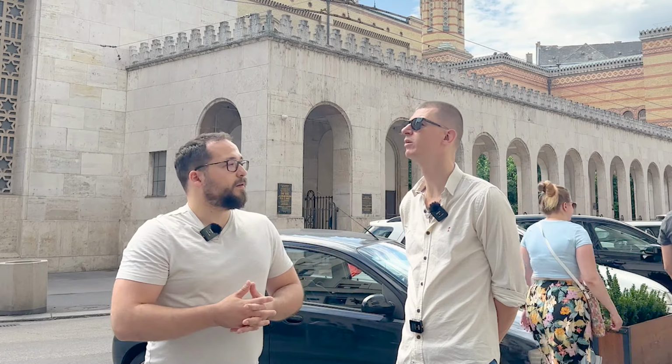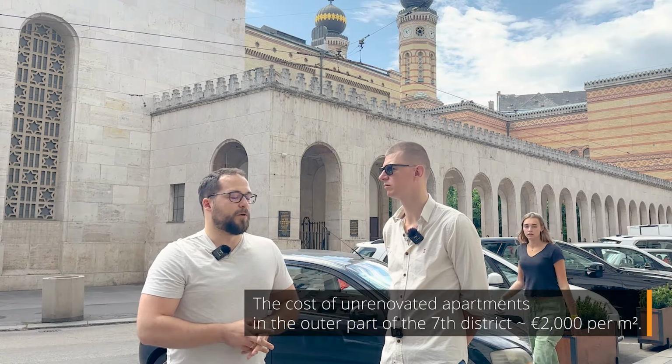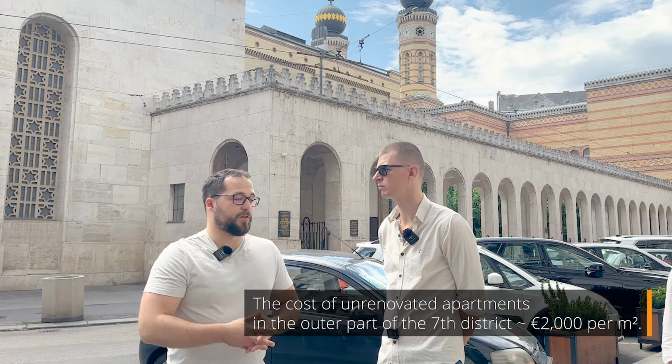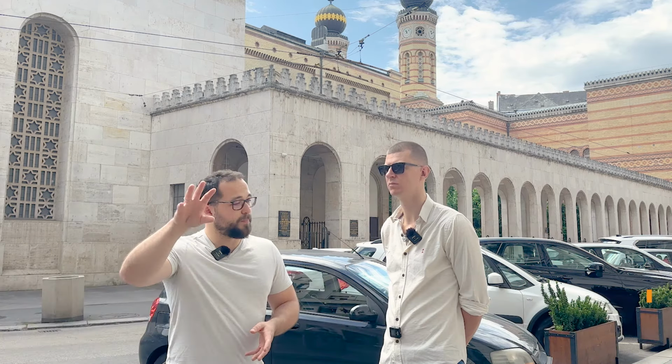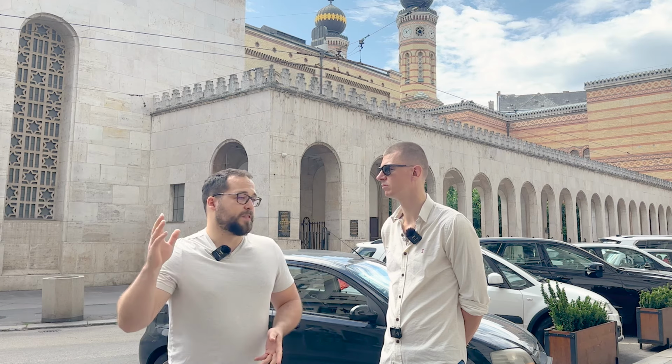How much per square meter can you find in the outer part? Well, that's the interesting part, because there you can find apartments that are unrenovated below 2,000 euros per square meter. So if you want to do student rentals, long-term rental, or even short-term rental in some parts, I would say it's still a better investment than to come here in the center. Okay, cool, fantastic.